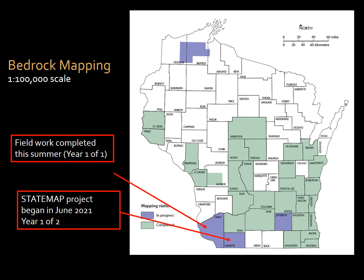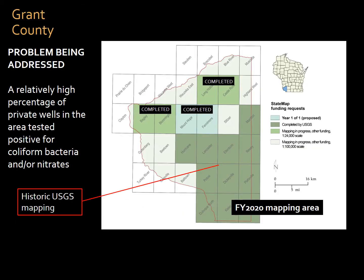STATEMAP project. The motivation for bedrock mapping in both Grant and Lafayette counties is tied to elevated concentrations of nitrates and bacteria in many of the groundwater wells in the area. Bedrock mapping was initiated in part to support groundwater studies in the area. The ultimate goal of the Grant County project is to produce a 1 to 100,000 bedrock map of the county.